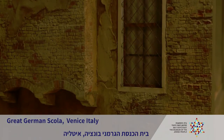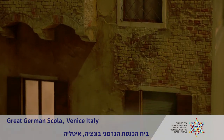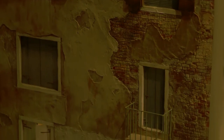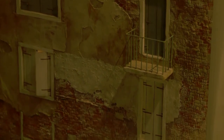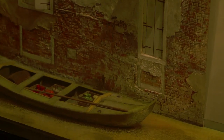There is perhaps no better example in the museum of the complexity of Jewish life than the German synagogue in Venice, which was established after the establishment of the ghetto in the Italian city. In 1521, the Venetian Senate, afraid of the rising class of Jewish merchants in the city, devised a plan to have a ghetto where they would keep all the Jews during the night with many restrictions.